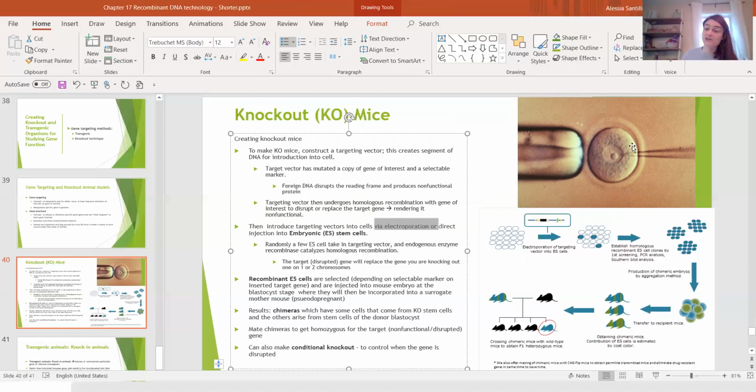When you put in your target vector through electroporation or direct injection into your embryonic stem cells, say it works, once the target vector goes inside the stem cells, through homologous recombination, you have the gene of the mouse, which is nice and intact, and then your target vector coming in with the bad gene. The good gene and the bad, mutated gene are very similar to each other, quite homologous, except for the couple of mutations you've added in your target gene of interest. Through homologous recombination, the good gene comes out and the bad gene on the target vector goes in. And then the gene that came out will be degraded.